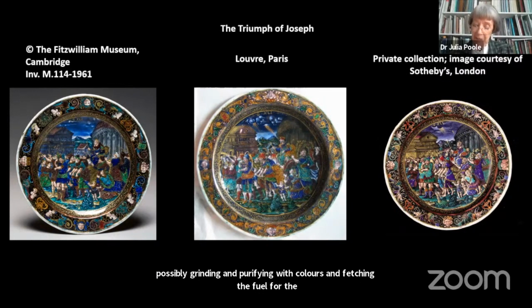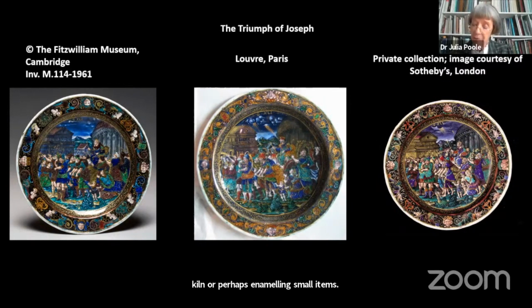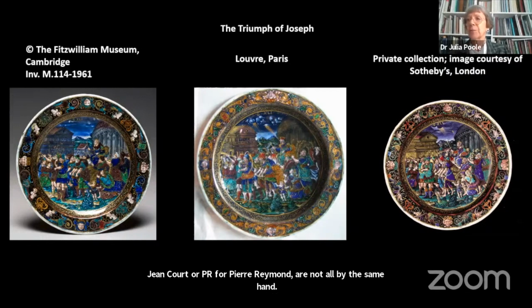And we can see that some pieces initialed IC for Jean Cour or PR for Pierre Raymond are not all by the same hand. But that doesn't imply that there was necessarily collaboration between the people working in the workshop.